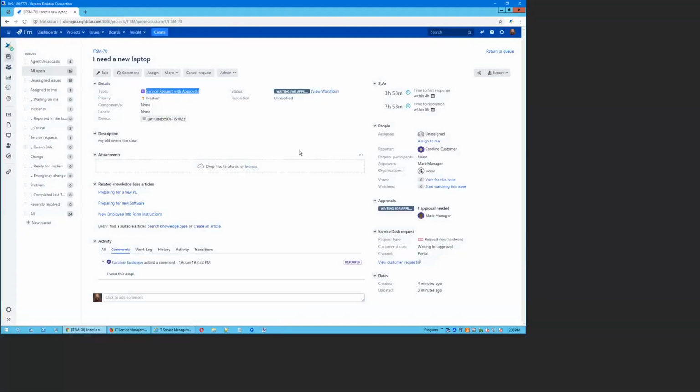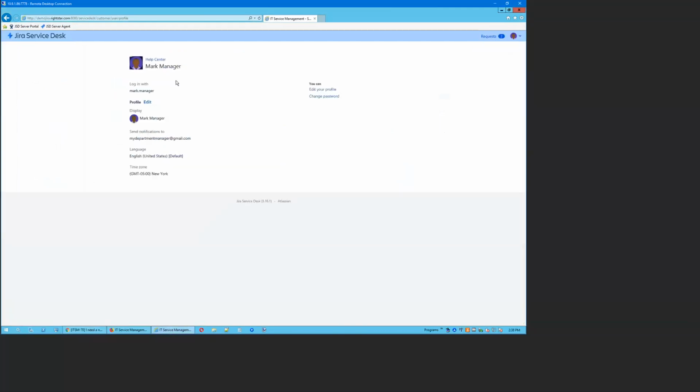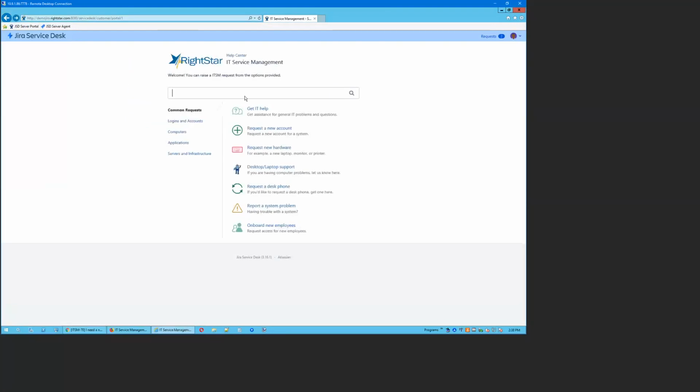So I'd like to take my first step here on this new ticket from Caroline as an agent, but I don't have a way to move this forward because we're waiting for Mark to approve that. So I'm going to leave my Chrome browser here where I'm logged in as myself and go to my third browser here, my Internet Explorer browser, where I'm logged in as Mr. Mark Manager. Now, Mark can do all the same stuff in his portal that Caroline can do. He can search knowledge and submit issues and find and update his existing issues. If all he needs to do is that stuff and be an approver, he can do every bit of that in the portal without a license.